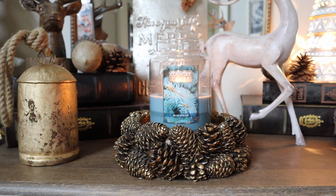Blue Spruce, cool aromatic notes of crisp greens and snow-capped spruce embrace warm notes of amber and earthy woods, creating a unique contrast. All right, so top notes here are fresh pine needles and warm winter woods. The mid notes are blue spruce. The base is fresh pine needles again, and warm winter woods. So we have some repeating fragrance notes.